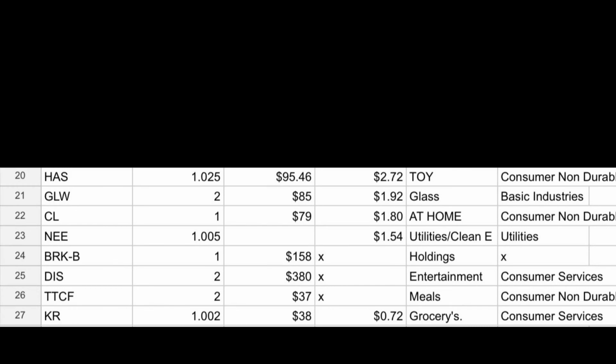Next stock I own is the Colgate-Palmolive company. I only have a share because I bought it at $77 back in February. They're an at-home company, so they make soaps and stuff. They own Irish Spring, Palmolive, Softsoap, and Colgate toothpastes, because they have Optic White and all that other stuff. Personally, I use their products. I really like them. They pay me $1.80 per year. And I'm going to look to buy more when it's at around $77.